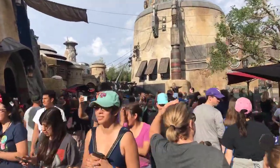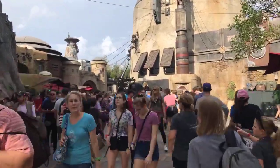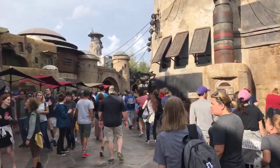Kit says, what is the temperature? The temperature here is probably like 78 or 79. It's supposed to be 80 today. So rather warm day for early January. But the wind's out. It's nice. A little sticky, but it's a beautiful day.